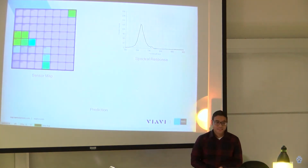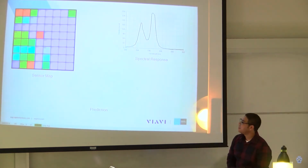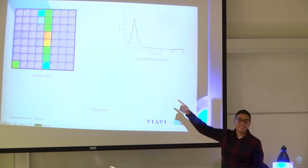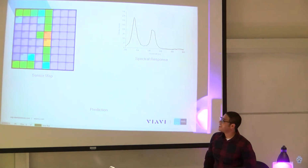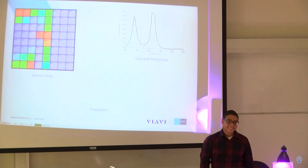So are the colors on the sensor map telling us how much of that one is blue, corresponding to like? Yeah, so the one that's really red is going to be the highest peak here. Okay, so red is like it's sensing a ton of light for that wavelength. Yeah, exactly.